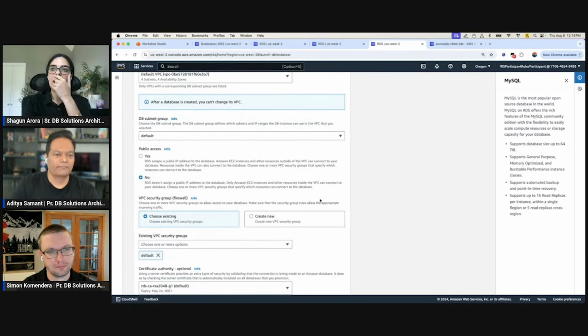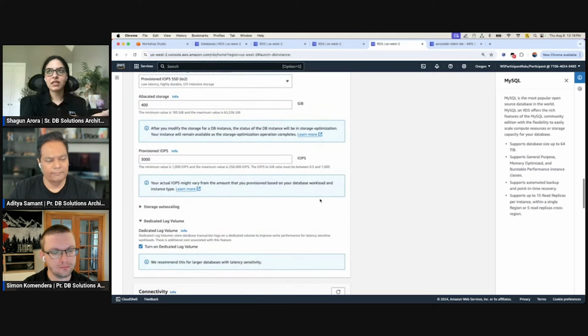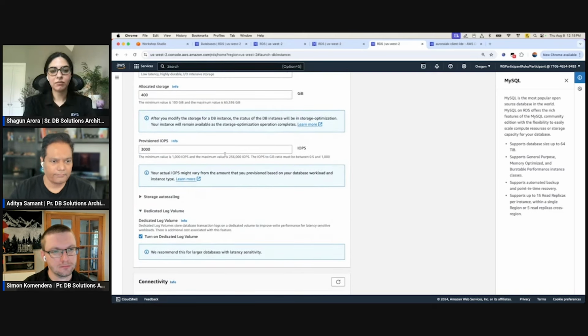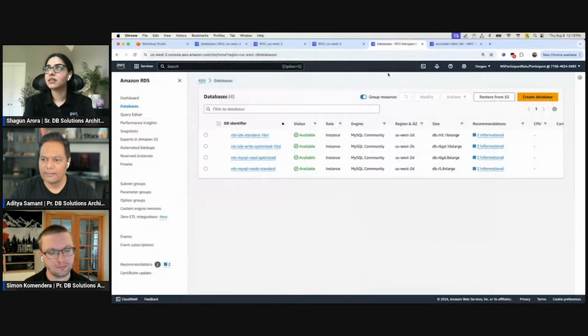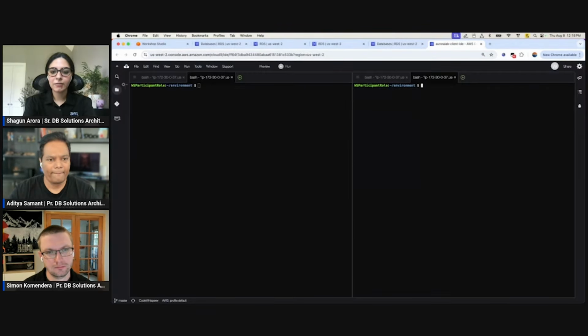The rest of the piece doesn't really change with respect to networking and monitoring. So for the demo, like I said, I'm going to have a standard instance class and then compare performance with an instance class that has all these features enabled. So let me go ahead and get started with my Sysbench. What I've done here is with Sysbench, created about 50 tables with 1 million rows in each table.